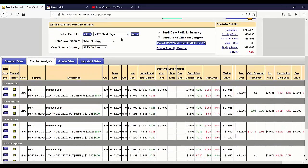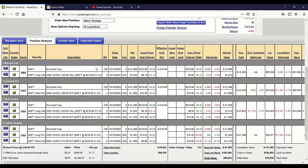And here we have our Microsoft short hedge position. We've got the married call position, went out to December for a cost of 818. This is actually the straddle, okay? That straddle I mentioned for trying to go in both events. We'll take a look at that in a moment. Let's just start with the basic covered put. Eileen was leaning towards this.